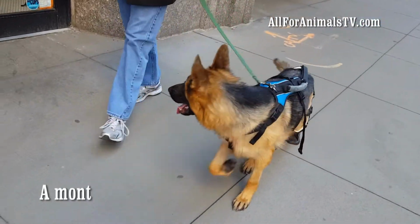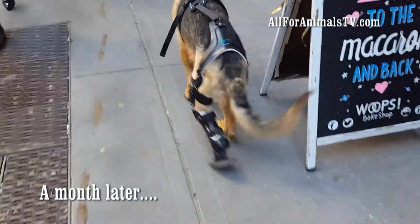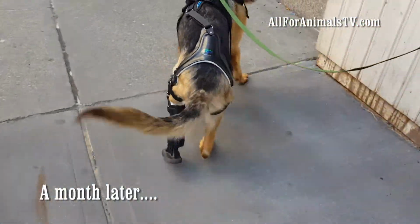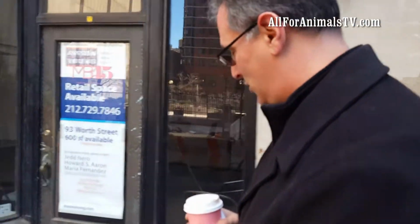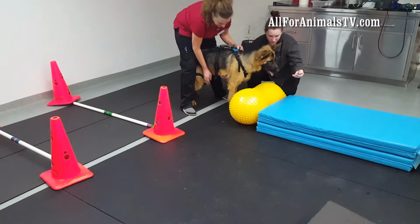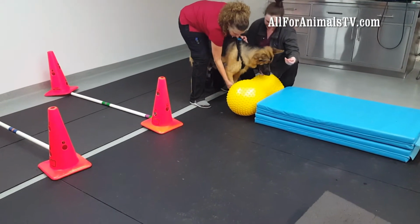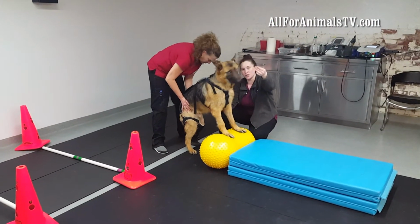Buddy with his new prosthetic. Hi, baby. Let's look at you. Yeah, look at him. He's putting weight on it and everything. We're going to Water for Dogs, right? That's right. He's getting his first rehab session. Come on. Good boy. Lift that leg. Let's go. You want that cookie? Up. Oh, 1, 2, 3. Big boy. Yes. Good job.